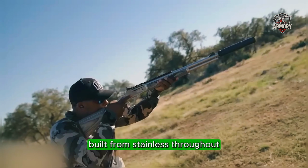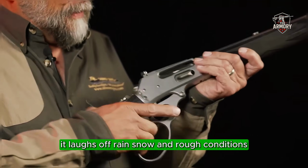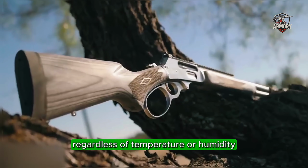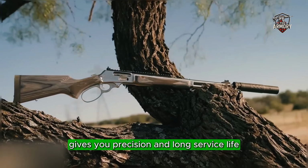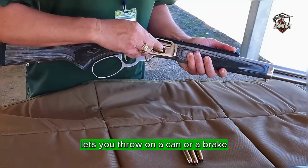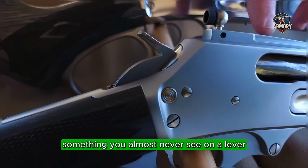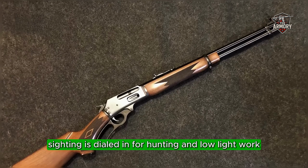Built from stainless throughout, it laughs off rain, snow, and rough conditions, while the gray laminate stock stays solid regardless of temperature or humidity. The cold hammer forged barrel gives you precision and long service life, and the threaded muzzle, 5/8x24, lets you throw on a can or a brake, something you almost never see on a lever rifle. Sighting is dialed in for hunting and low-light work.